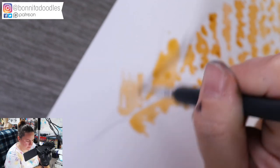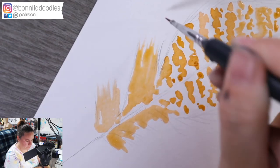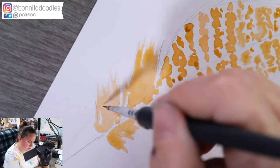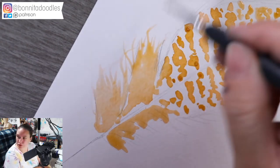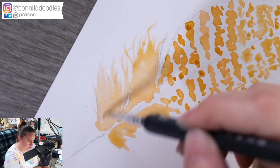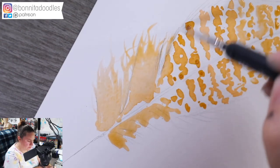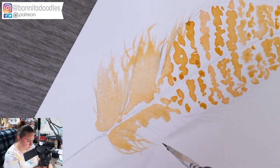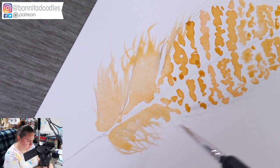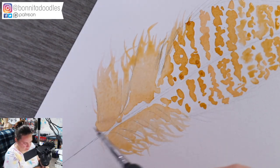And then again, I'm just going to flick up. And it is quite fluffy, so I'm just going to, again, use varying angles and motion. I've said it in the past, if you're a Patreon, you know what I'm like with not having things straight like little soldiers. Things do go in different directions. And then again, this side as well. Few little ones.